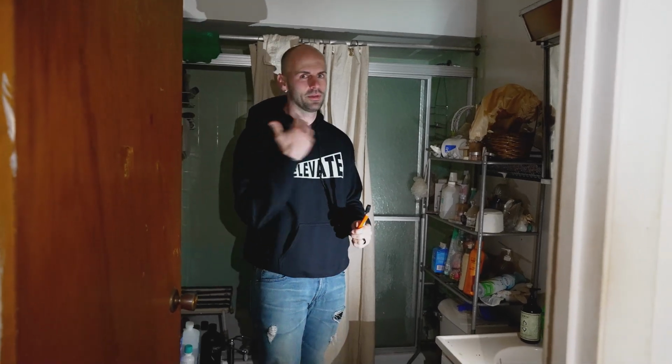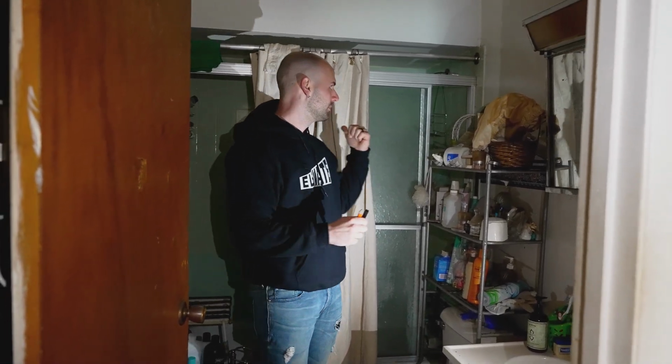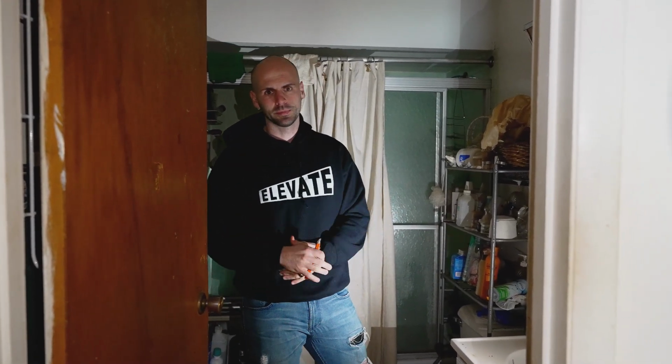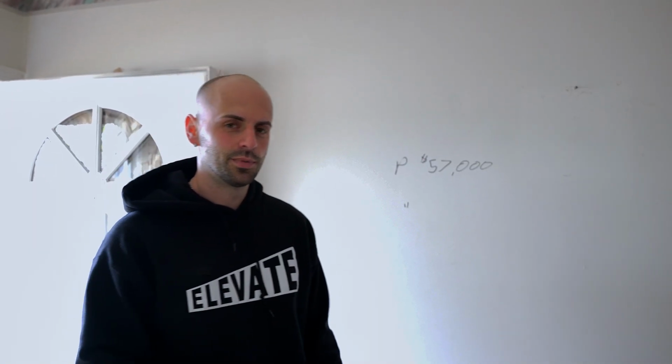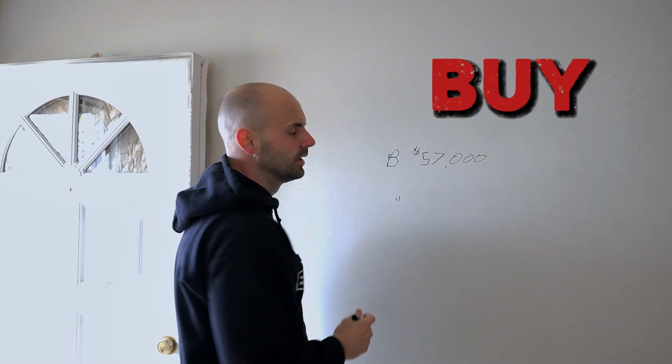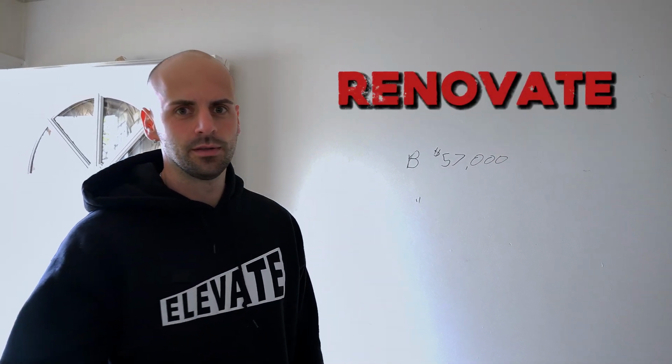So this is the 1 bathroom in the house. We're getting this whole bathroom all the way to the studs. Going to come back, do a new tub, shower surround, toilet, vanity, mirror, light fixtures, everything. This will be a brand new bathroom as well. So step number two of the BRRRR model, number one is buy. So we got to buy the property. We already did that. Step number two is to renovate the property.